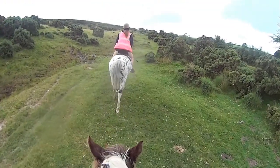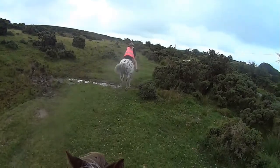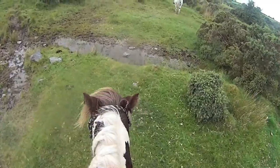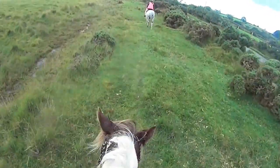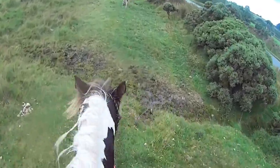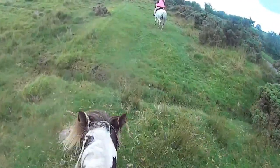And here we're doing some little jumps. It's actually on an uphill, but the jumps are almost just stepping down in over ditches. First time I've done this with Pandora, I think, but she did good. I was quite pleased with her. And I stayed on and we stayed alive, so that's always a bonus, right?